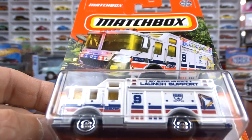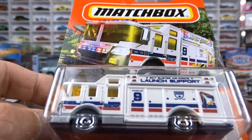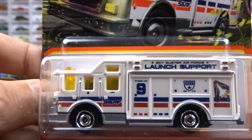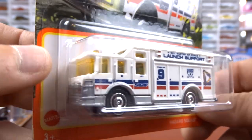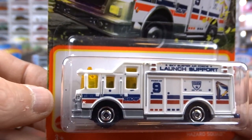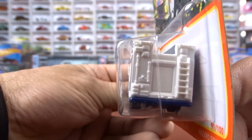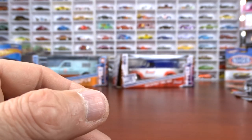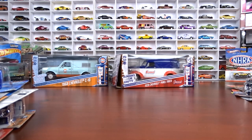And then we have the Skyblaster Air Force Launch Support. This is Hazard Squad. It's pretty cool. Neat little casting. Didn't have it, that's why I grabbed it. It's alright. And I got a whole bunch of M2s, which I'm going to put in different videos. But for now, that's enough for this.